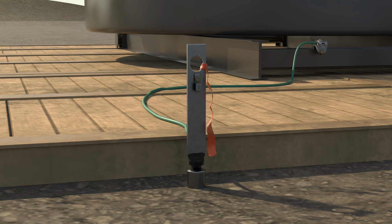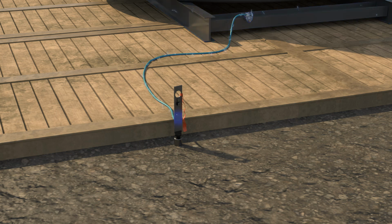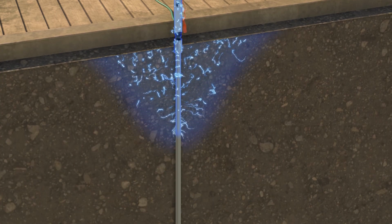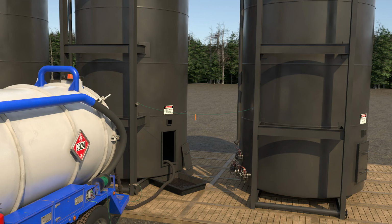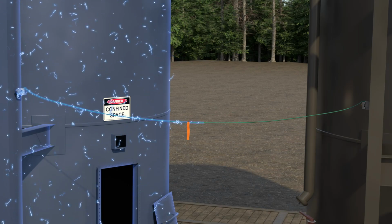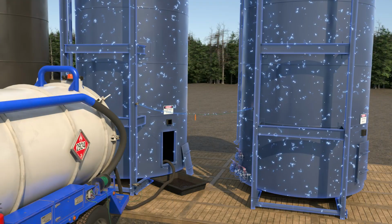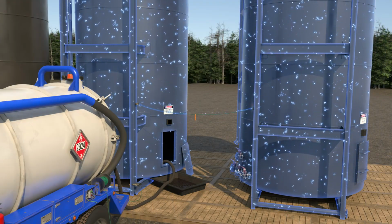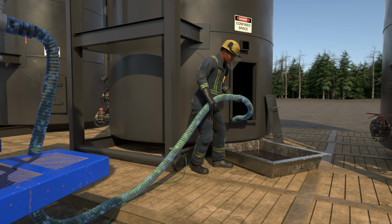Grounding is a way to control the buildup of electrical charge. It provides a safe path for electrical currents to flow into the ground, preventing the grounded object from developing a dangerous static potential. Bonding is connecting objects together to allow the charges to distribute evenly between the objects and ensure they are at the same electrical potential or voltage. When the potential is equal between objects, the risk of static discharge is eliminated.